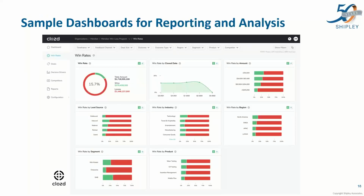Yeah, definitely. To be fair, I could probably talk for a whole hour on this one question, but I'll give just a little snippet here. What you're seeing is the Clozd dashboard. This is through our proprietary software, the Clozd platform. This is one way to do it. I'm obviously biased, and I think it's the best way.